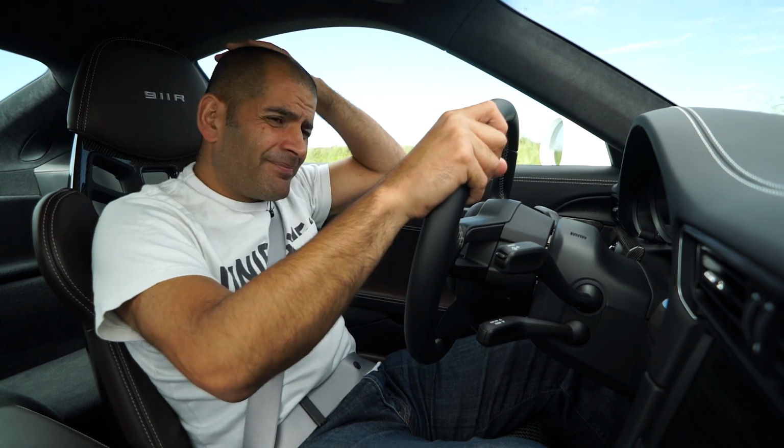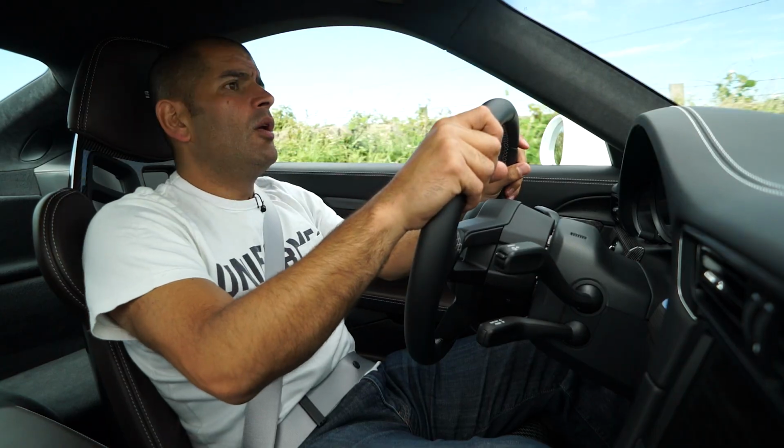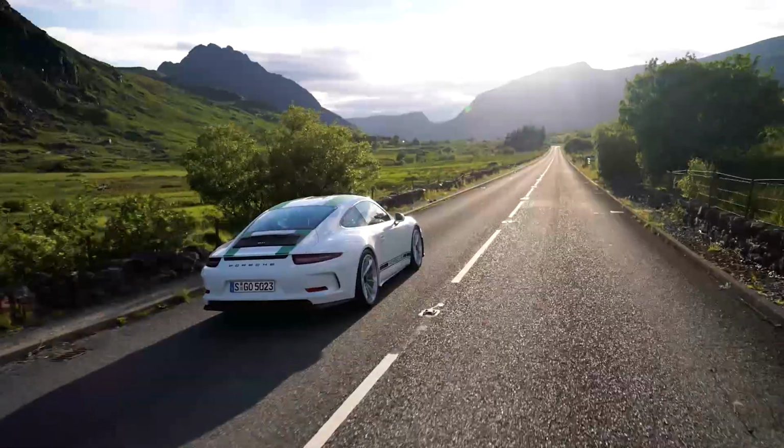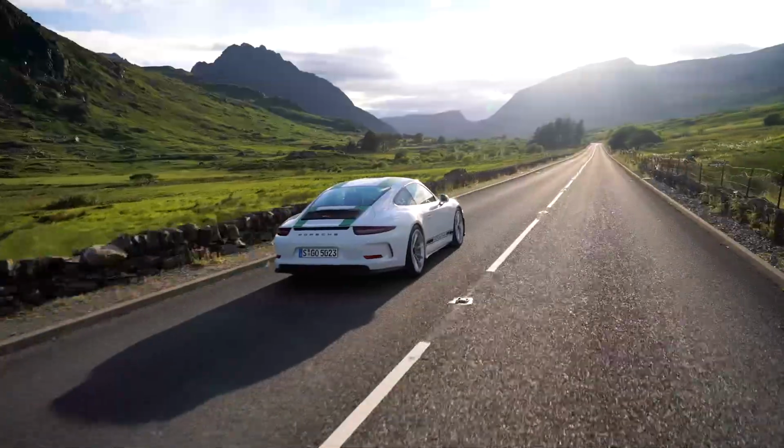I mean, again, I'm going to scratch the old noggin and try and work out what's wrong with it. What's wrong with the car? Hasn't got rear seats. It hasn't got rear seats. That for me is a massive problem, a huge problem. Porsche, you failed. There are no rear seats.